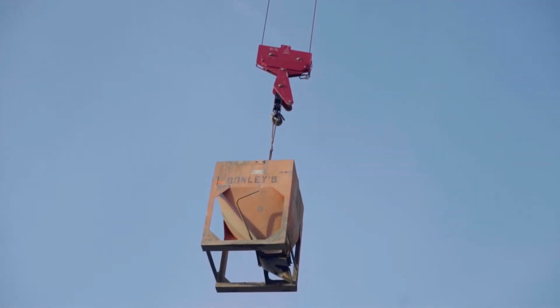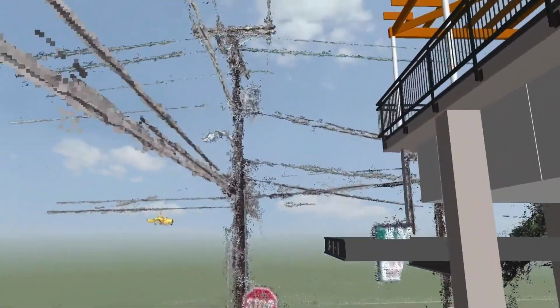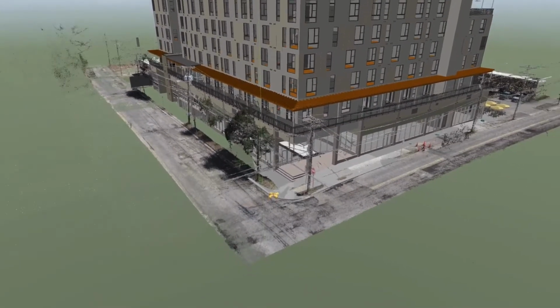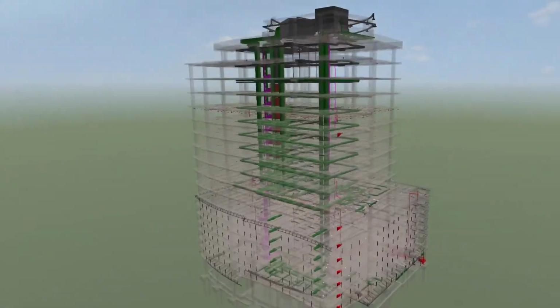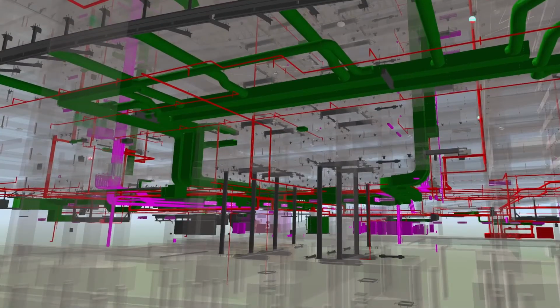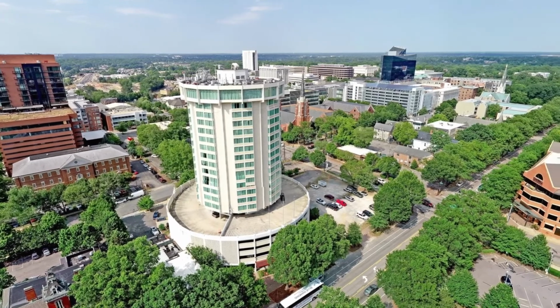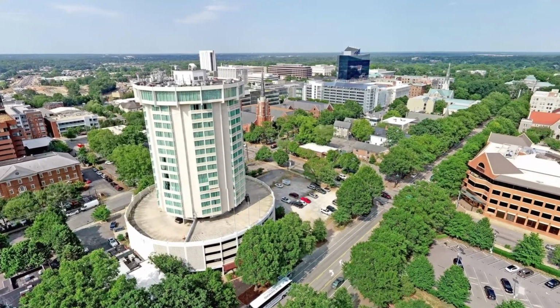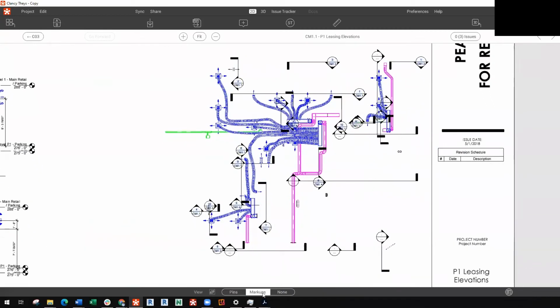So one thing that we're also doing is using the drone photogrammetry to map the surrounding areas. So the one thing that Revizto has allowed us to do is really integrate that reality capture data with the 3D modeling data. So not only can we review the building and coordination, but we can analyze the surrounding site of the project.